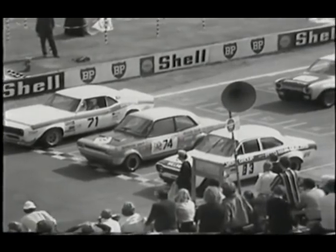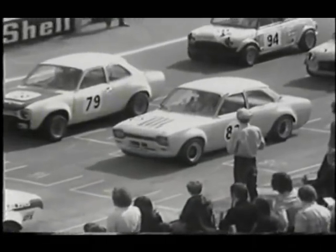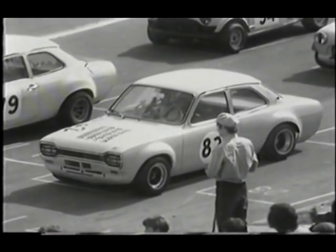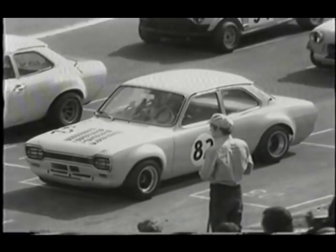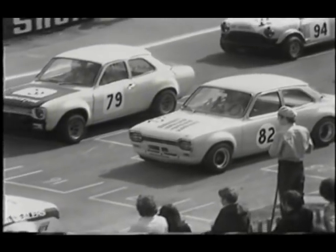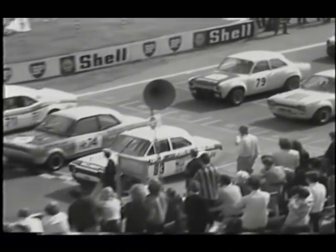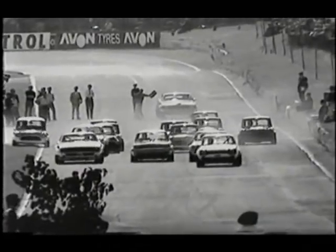But in the second rank, look at car number 82, Norman Abbott. That looks like a Ford Escort, but it has a rear-mounted Hewland Grand Prix 5-speed gearbox, a very special 1600cc engine in front of it, and the flag is going up now. Graham White is lifting it, and a real blazer of a start from Mike Crabtree.